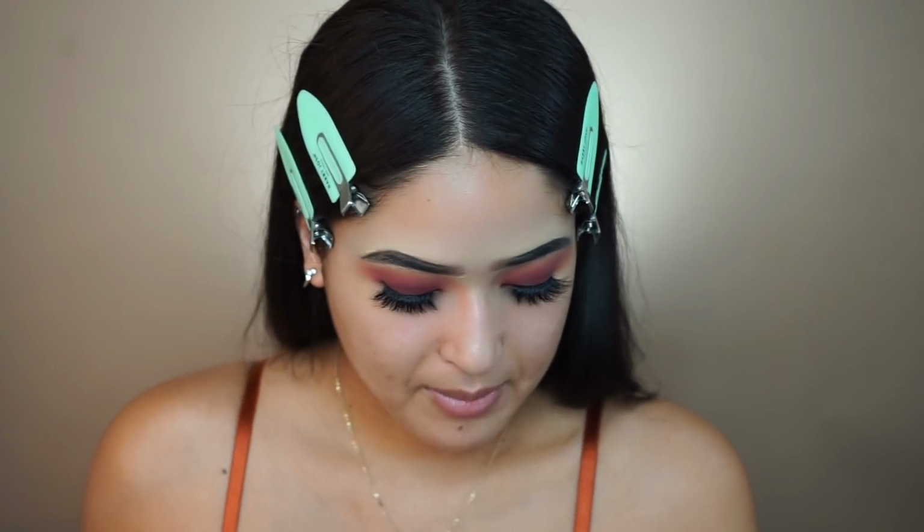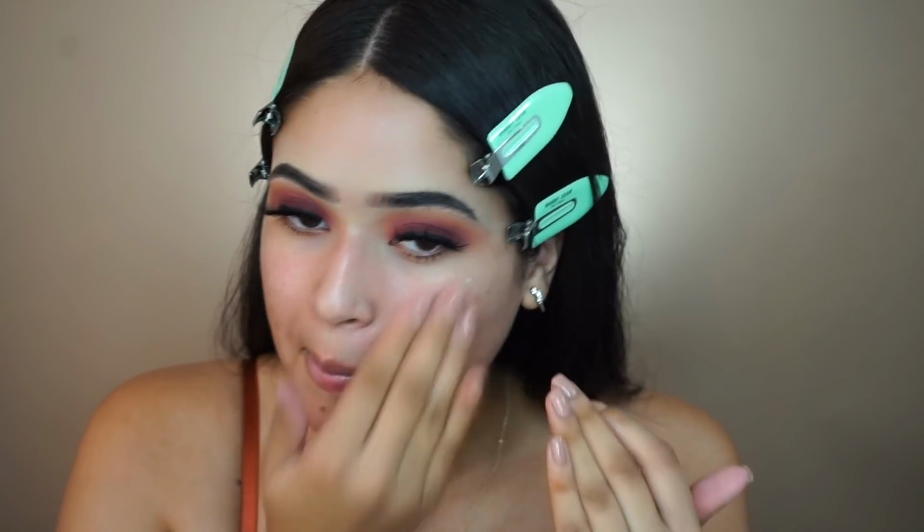So I'm just gonna go ahead and move on to my face now. I'm gonna prime my face using the Too Faced Hangover primer, which I really like. I like how it's like a tacky primer once it's dried. And since I'm not gonna be wearing this makeup for a long time, I don't have to worry about a mattifying primer.